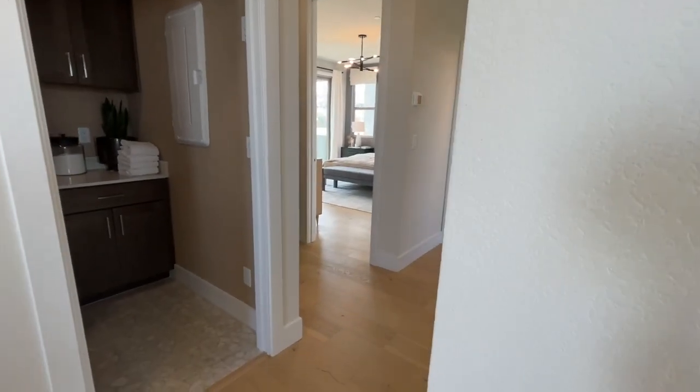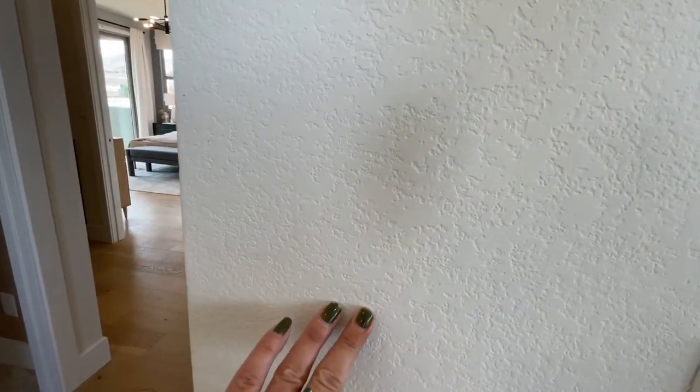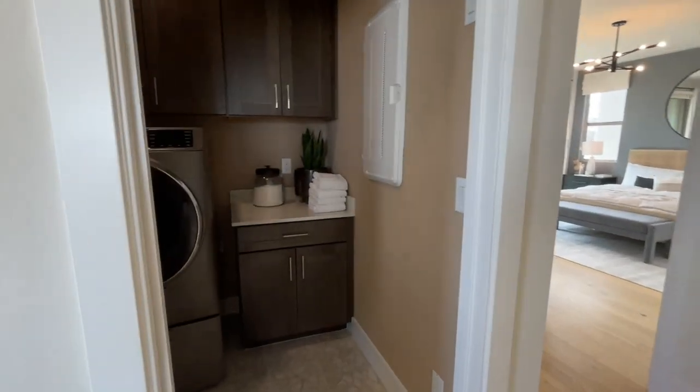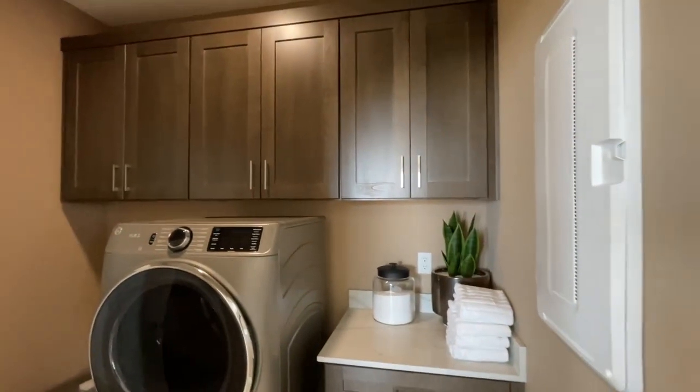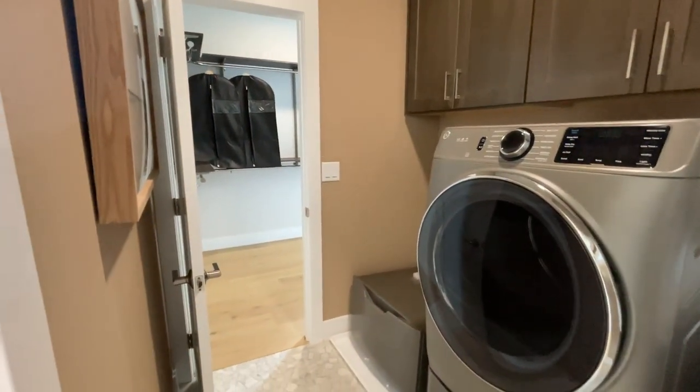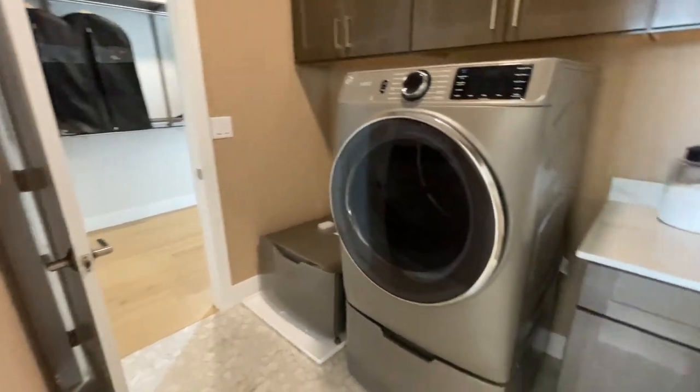Looks like they use the standard orange peel texturing, and they have the square edge with the 5-inch baseboards. Those are probably all upgrades as well. All cabinetry in the laundry room are upgrades. And this version has the door to the primary closet.